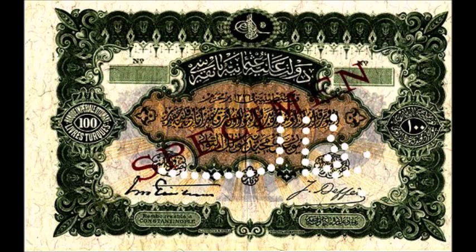The Central Ottoman Bank first issued paper currency in 1862, in the denomination of 200 kuruş. The notes bore texts in Turkish and French. Notes for 1, 2 and 5 lira were introduced in 1873. In 1876, smaller denomination notes were introduced for 1, 5, 10, 20, 50 and 100 kuruş. In 1908, 50 and 100 lira notes were introduced.